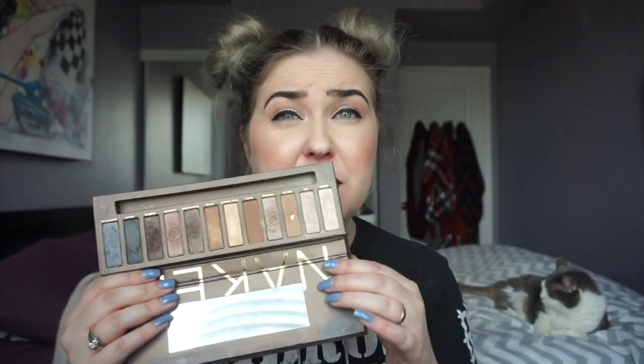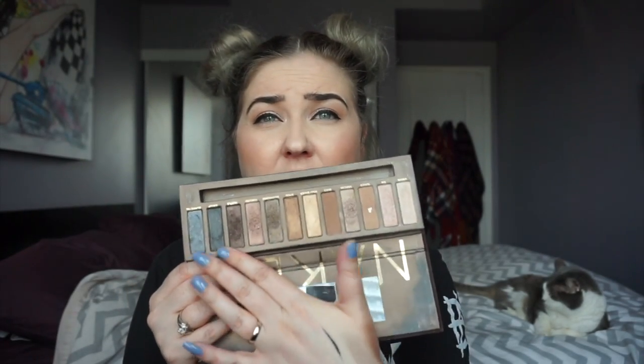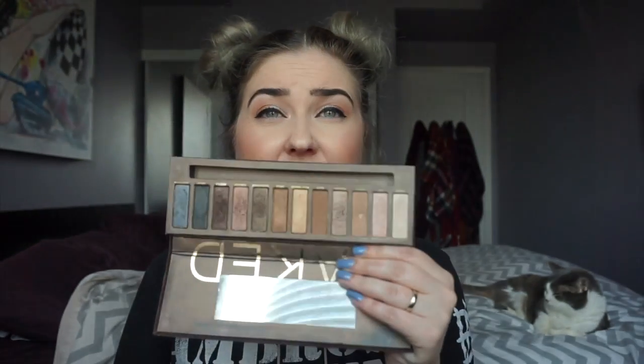And I love my Naked 1 palette. You can see my Naked 1 palette is beat to shit, but as you can see, it has some light tones, medium tones, and a couple more dark tones, and there's more going on in this palette. It has 4 dark shades, 4 medium shades, and 3 light shades. It has a transition shade. This palette is the bee's knees for a reason. Mine is falling apart because I've used it to death. This was my first high-end eyeshadow palette, I think. Oh, actually, besides the Kat Von D palette, and I just live for it.